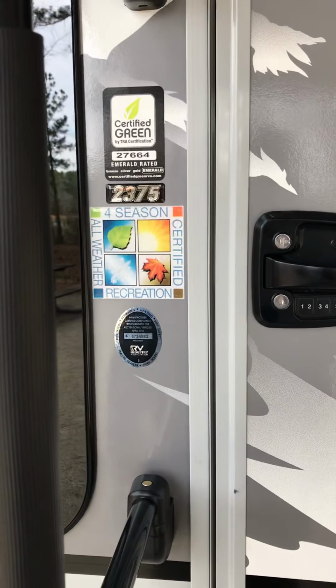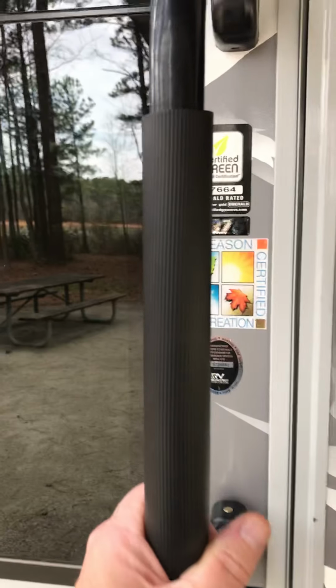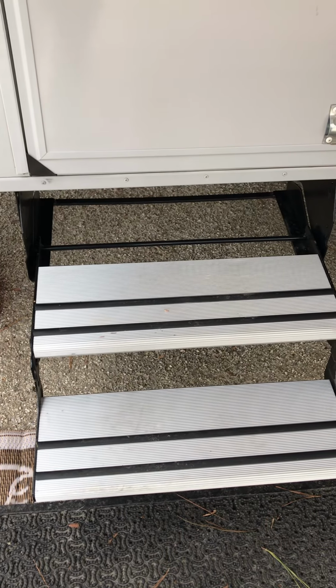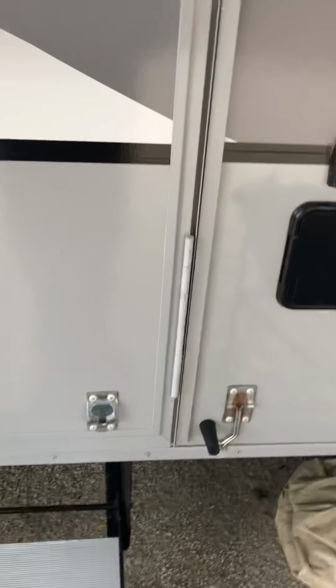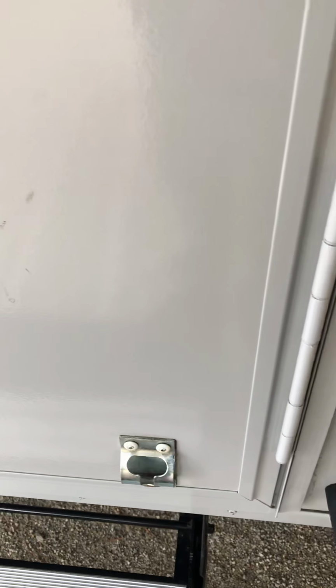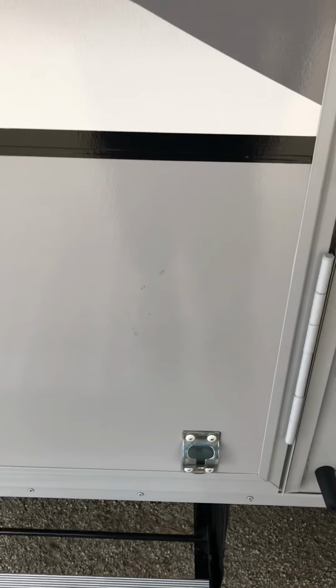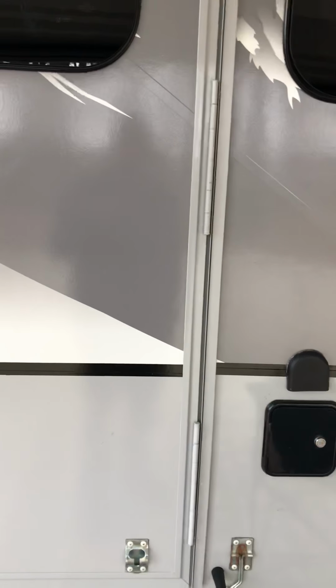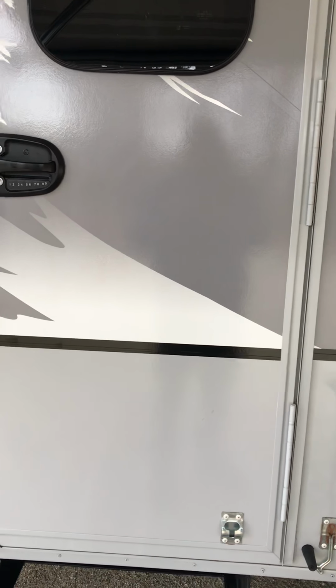It's also the 4-season trailer. It's got a nice grab bar here to get in. The steps are a little newer than the other unit we had. Nice sturdy steps. One thing we like about the door is it opens real slow. There is a stopper here, and also this hitch that you can latch the door open, so in heavy wind you don't have a problem. When we were in New Mexico last year, we opened the door to the 1985 and the wind took it and slammed it against the side and shattered one of the windows, so that's a real good feature.